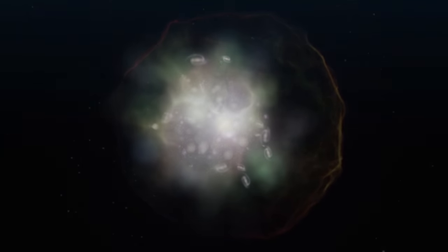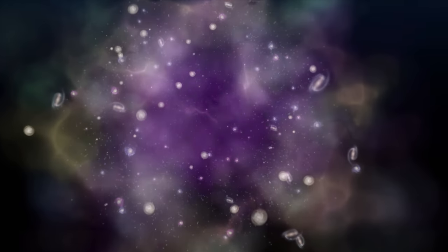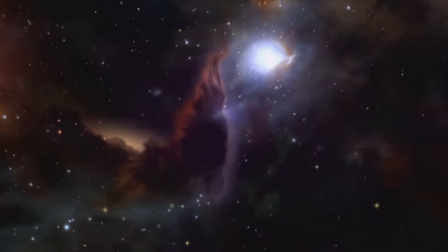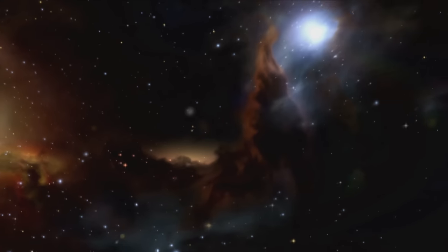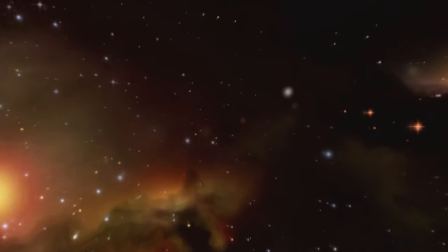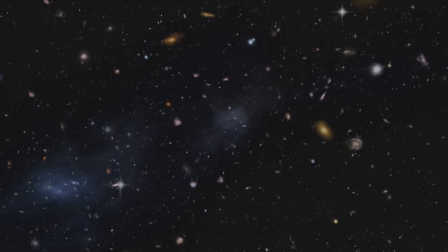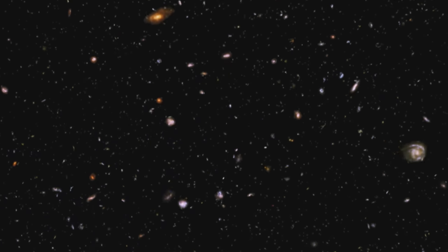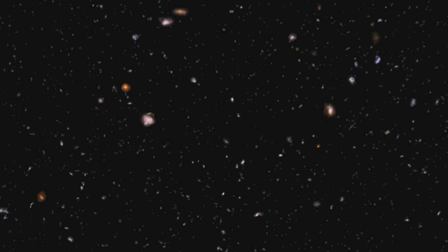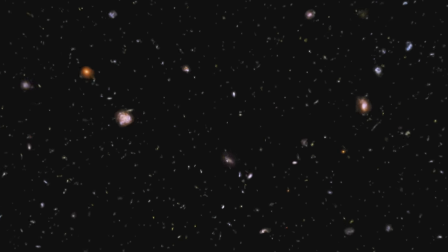They were expecting to find the expansion gradually slowing down. That's because the gravity of all the matter and dark matter in the universe acts like a brake pedal on cosmic expansion. The more matter, the more gravity, and the more gravity, the harder it is for things to fly apart. But remarkably, they found the opposite. The expansion of the universe appears to be speeding up.